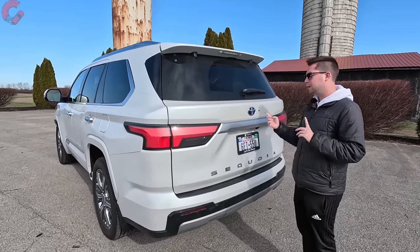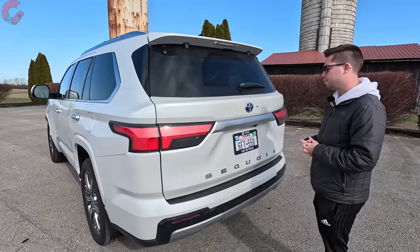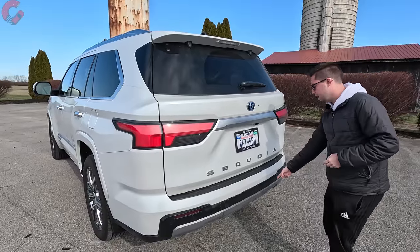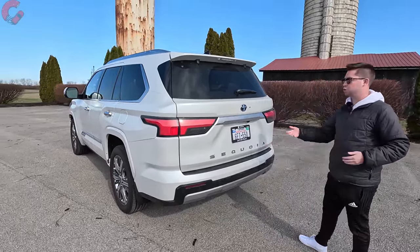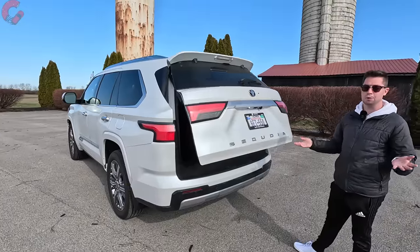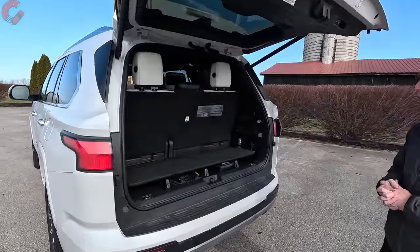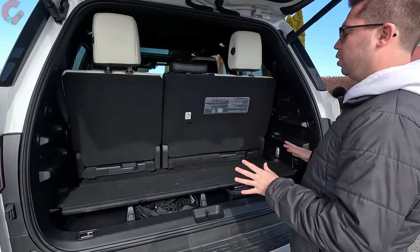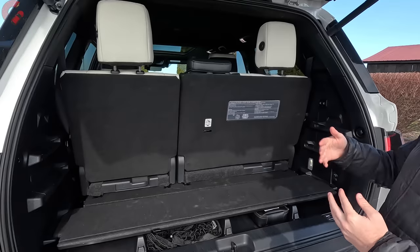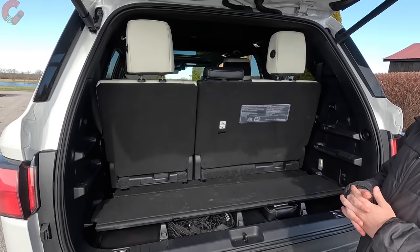Now, as far as the tailgate itself, it is going to be a hands-free power tailgate if you go for SR5 premium trim levels and above. And they do have a nice little logo right here that shows you where to kick, which honestly I appreciate because most brands don't do that and you don't know where to kick under the tailgate. Now, as far as the space is concerned in this Sequoia, you're looking at 22 cubic feet behind the third row, 49 cubic feet behind the second row, and as a maximum 87 cubic feet.